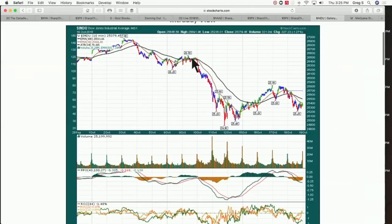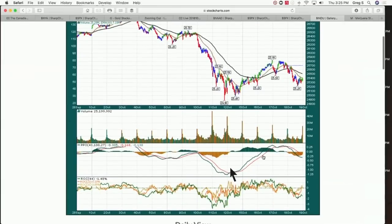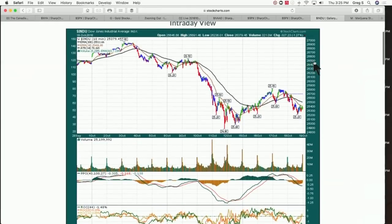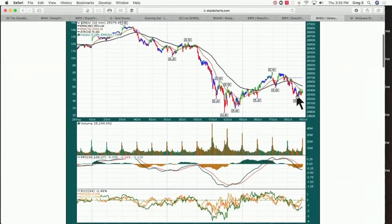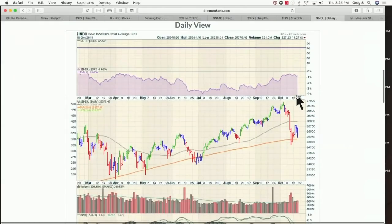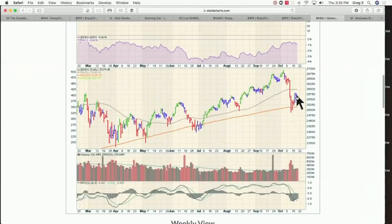And you could just see we kind of get up, run against it, come down here, and today we fell back below it. We're starting to get a higher low setup here on the PPO. So perhaps this is exactly the sort of base we want to make to start heading higher. And then we'll get back up into this sort of 26.5 range on the Dow Jones Industrial, and it might be a better place to sell our stuff off.